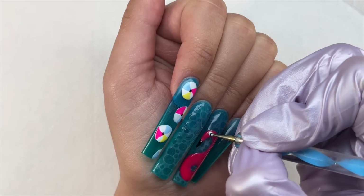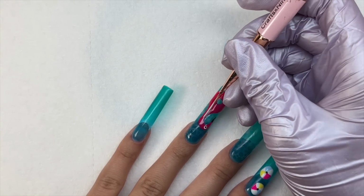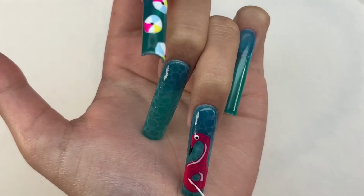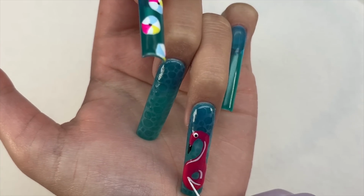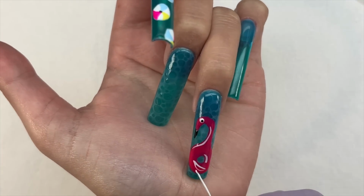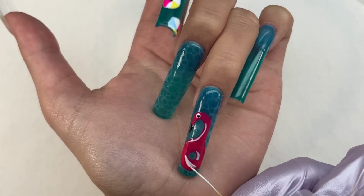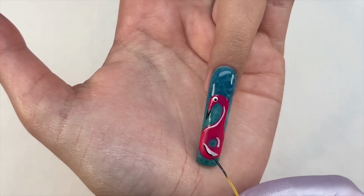and then I go in with a black dot inside the white dot to make it look like an actual eye. I also go in with some white gel polish to give a little bit of highlights on the neck area, the pool float area, and I also give the flamingo a little bit of a wing. So I take that white gel polish, draw on a wing shape. I cure that for 30 seconds, and then I go in with the black gel polish just to make it look a bit more like a wing.